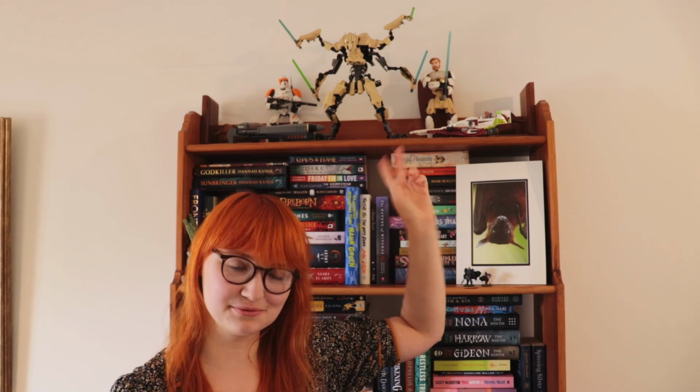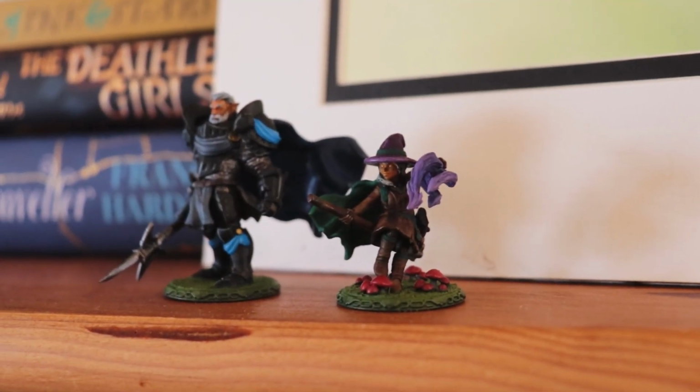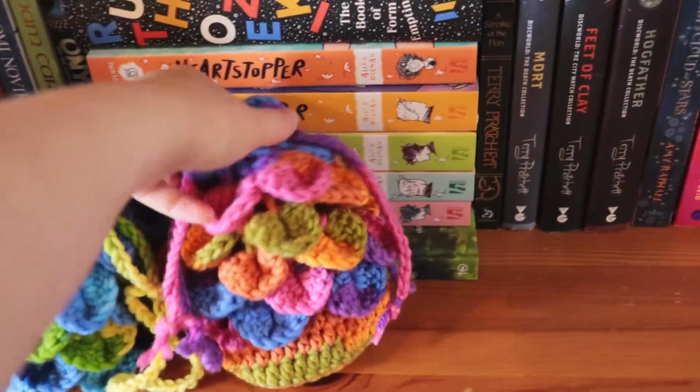Let me zoom out. So what you guys never see on the top of these shelves are Chris's Star Wars models, and this will be a continuous theme. General Grievous is really his one true love and looks over us at all times. We also have various nerdy knickknacks. We have our D&D characters from our last campaign. Our dungeon master got them made into proper minis. And then we have these little crocheted dice bags that I made for us.